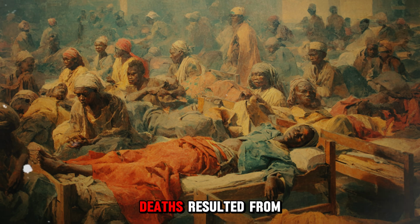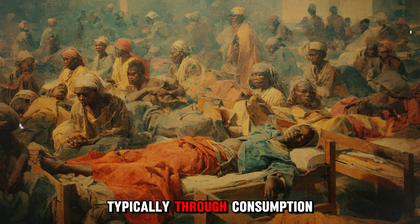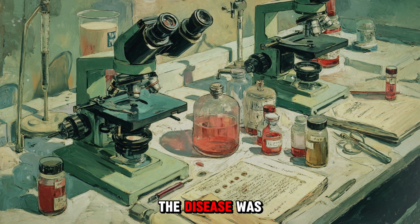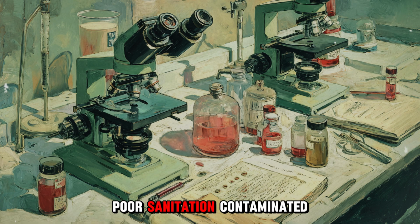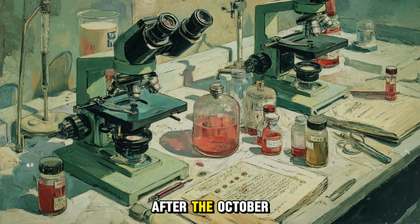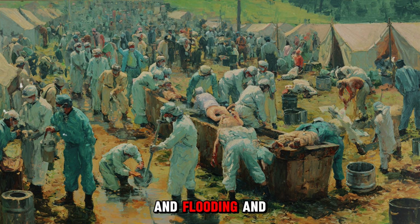Other famine-related deaths resulted from dysentery and diarrhea, typically through consumption of poor-quality food or deterioration of the digestive system caused by malnutrition. Cholera spread through contaminated water systems that had broken down during the crisis. The disease was associated with social disruption, poor sanitation, contaminated water, crowded living conditions in refugee camps, and wandering populations. Problems brought on after the October 1942 cyclone and flooding continued through the crisis. The death toll from disease continued through the first half of 1944, long after starvation deaths had peaked and declined. This is why estimates of total famine mortality vary widely.